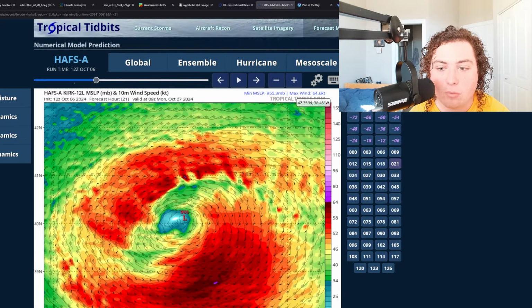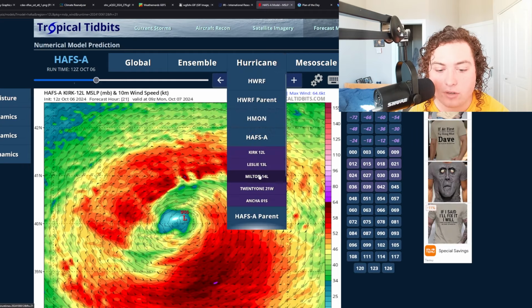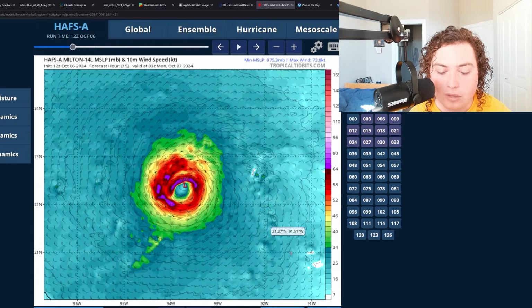Here's the Hafs A run. Hafs A continues to see a lot of problems. Okay, that's for Kirk, not for Milton. Come on, Patrick, you got this now.